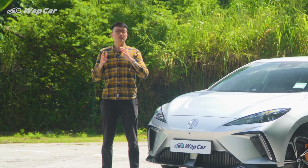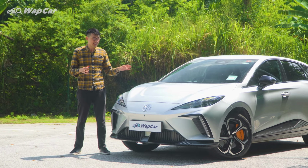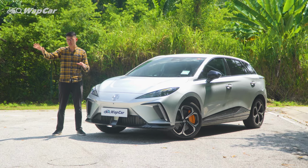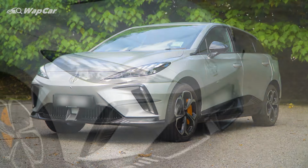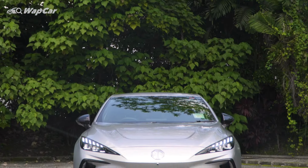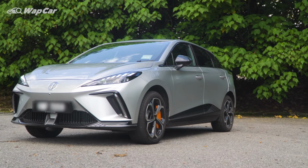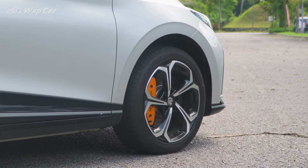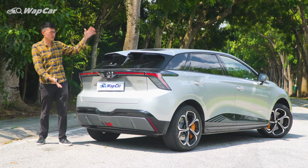Now, while the headline is all about the performance, let's not forget about how striking the MG4 XPower looks as well. And this is considering it does stand out amongst other EVs, which they themselves look pretty out there too. In any case, up front, I would say it looks quite angry, what with its sharp LED headlights and almost sharp beak-like design. And down here, we've got an active grille system for hopefully better range due to a lower drag coefficient. And then moving on to the sides, we get 18-inch Cyclone alloy wheels and orange brake caliper covers. Moving on to the rear, and this is the showstopper right here.